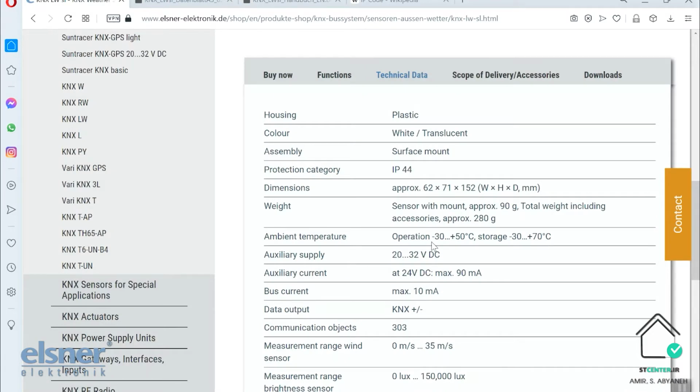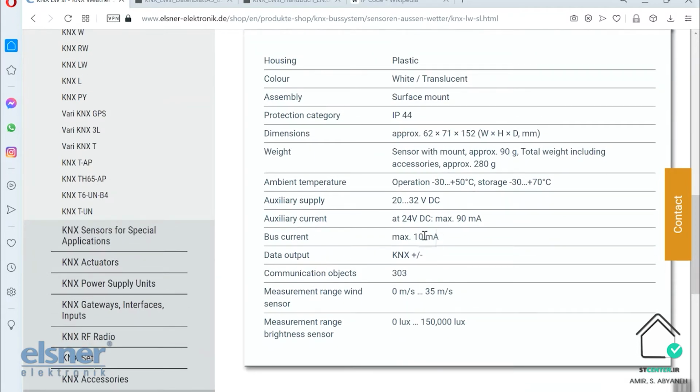The operation temperature is -30 to +50 centigrade, so it's quite nice. About the power supply, it should be connected to the KNX power supply with the black and red wire; it only consumes 10 milliamps, but it needs an extra power supply. You can use an extra 24 volts DC power supply, or you can use a KNX power supply that has an auxiliary output with white and yellow wire. It consumes 90 milliamps. So be careful when selecting the power supply units for KNX, because if you use a power supply unit that has an auxiliary output and you want to use that part, you should consider this 90 milliamps.